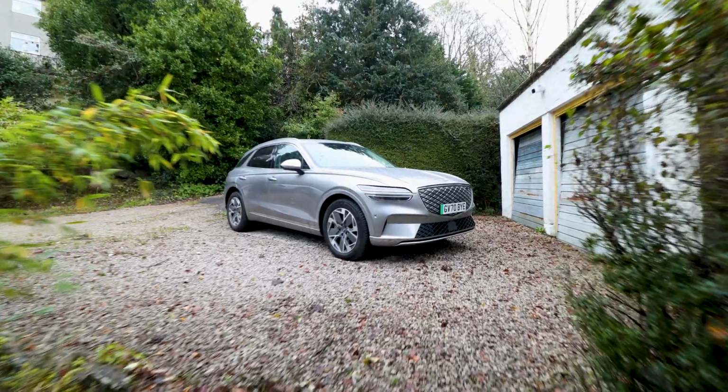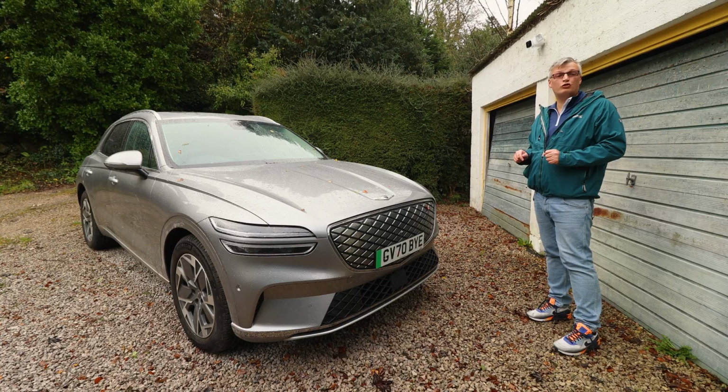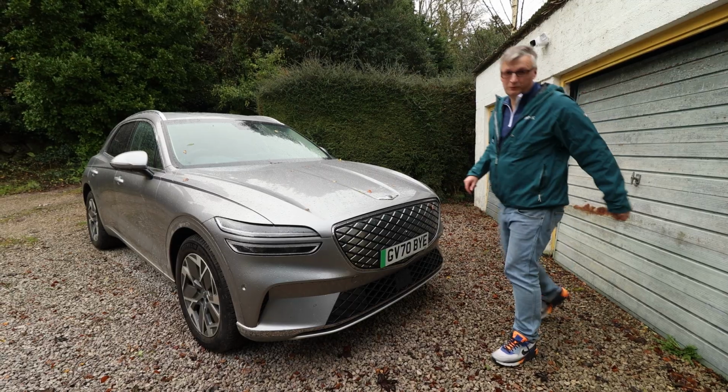And it offers around 280 miles of range, starts at 64,000 and offers a supreme drive. And we are going to road trip it. I'm Ben Quirt, welcome to Planet Auto.